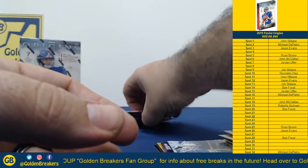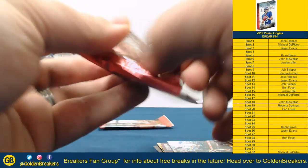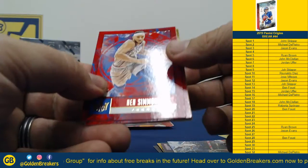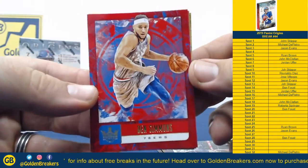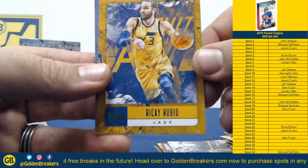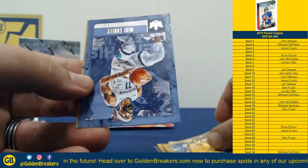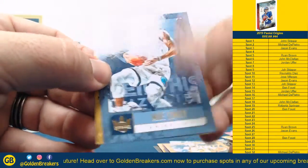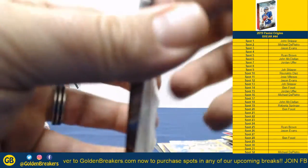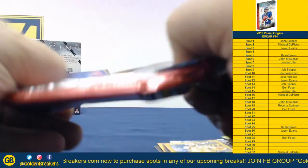All right, two packs left. So you actually can pull autos and relics in this. This price actually for a blaster is a really good blaster box. But the price is obviously scored since Luka's rookies now. We got a Ben Simmons, a Reggie Jackson, and again a green parallel of Ricky Rubio. Mike Conley, and Gary Harris. All right, here's your last acetate. Good luck, Roberto. Let's hope for a Luka or a Trey. Luka or Trey, come on now.